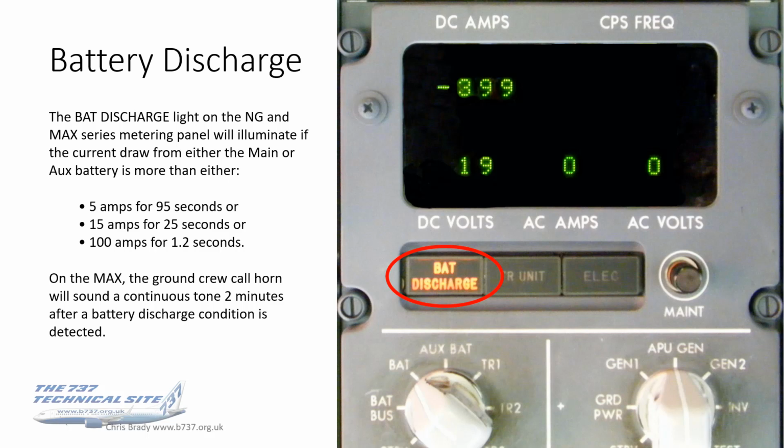On the Max, in addition to getting the discharge light, the ground crew call horn will sound a continuous tone 2 minutes after a battery discharge condition is detected. Obviously 2 minutes is longer than the length of time it takes to start an APU, so it won't sound. That's probably why they pitched it at 2 minutes rather than anything shorter, where you might get nuisance alerts every time you light the APU.